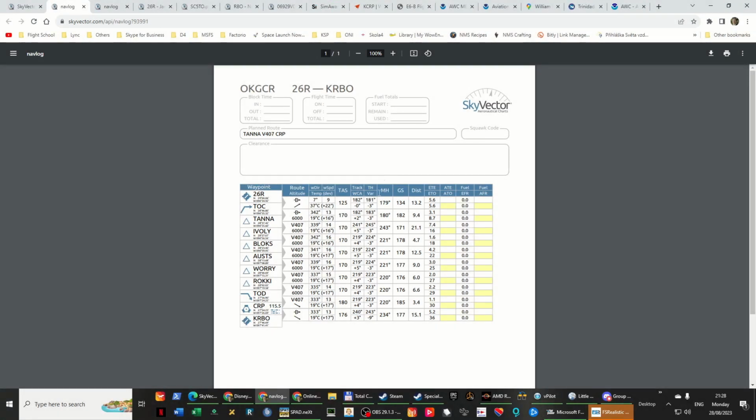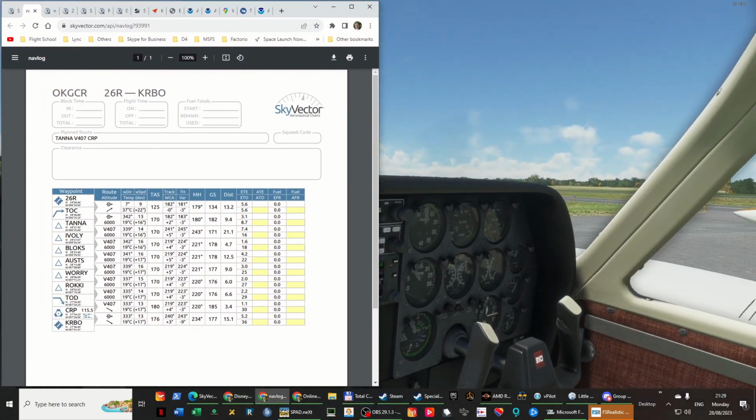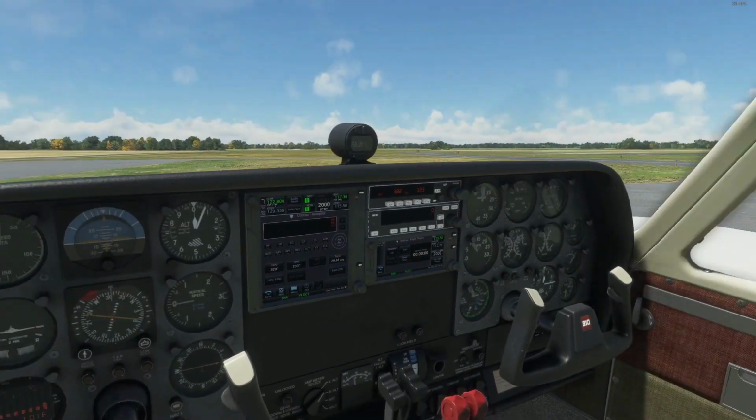It's going to be 179, basically due south. All right.